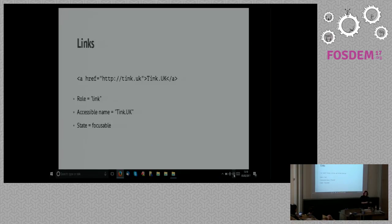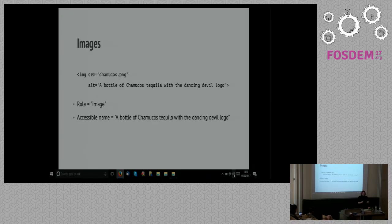If we were to look at an image, we'd also find the same thing. In this case, we've got an image there with a source file, and it has an alt attribute on it that describes what the image is. Again, if we delved into this in the accessibility sense, we'd discover it has a role of image. It has an accessible name. That's how a screen reader can identify it. And in this case, it comes from the alt attribute. So a screen reader would say something like, image, bottle of Chimuca's tequila.